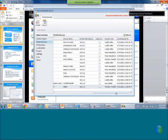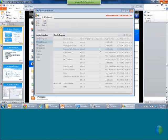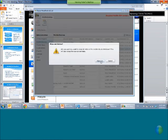But I can also wipe out the data from the database remotely. So let's say that this device was stolen or lost. I can go here and wipe out the data from it. So if you have some critical information stored in your mobile device, you can wipe out the data remotely, and nobody can access it even when the device is lost.